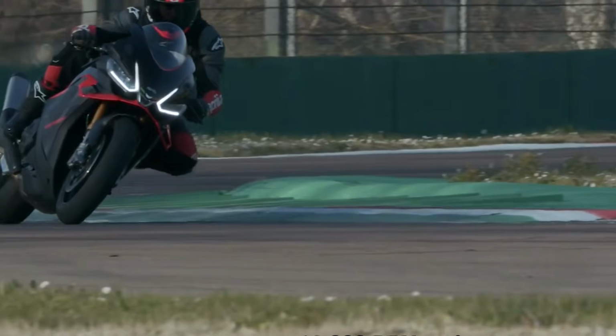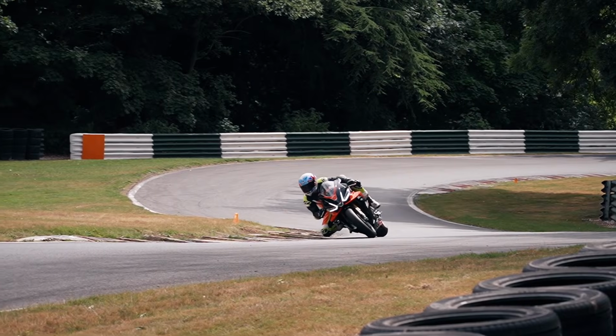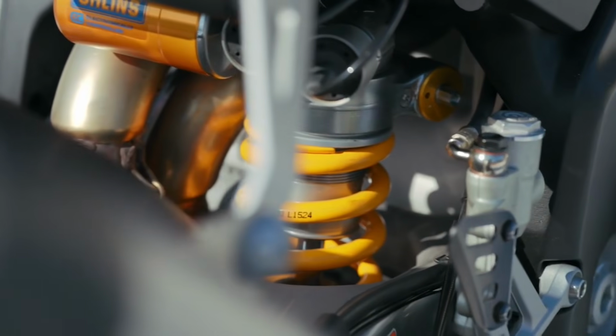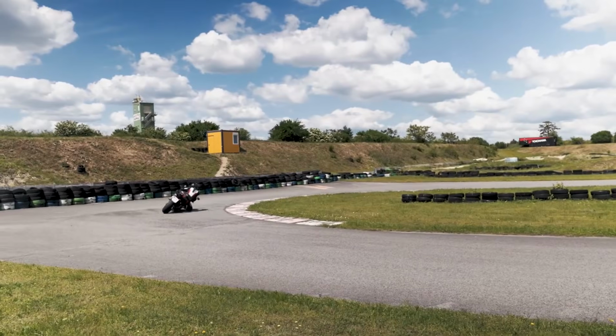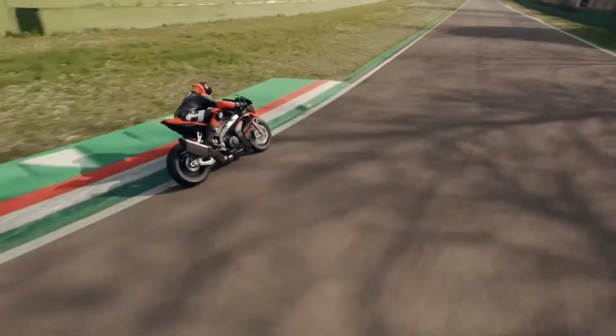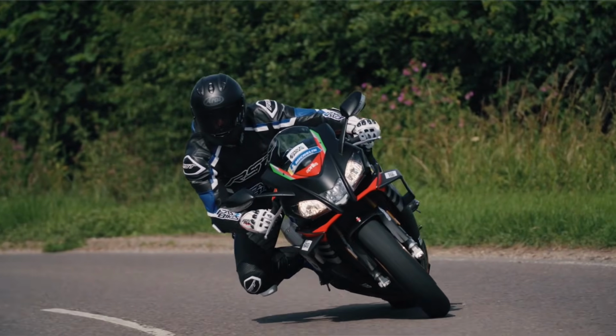Mechanically, the rest of the RSV4 is solid. The V4 engine is thrilling, the electronics are world-class, and the suspension is track perfection. But when the gearbox starts missing shifts mid-corner, confidence disappears. It's a problem riders can't see coming. The bike feels flawless until suddenly it isn't.